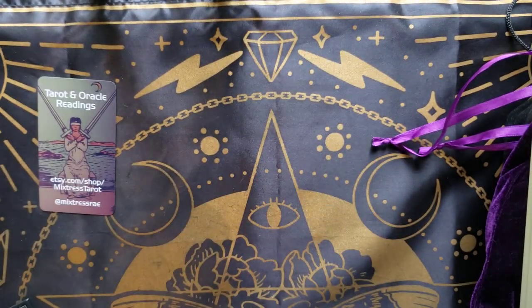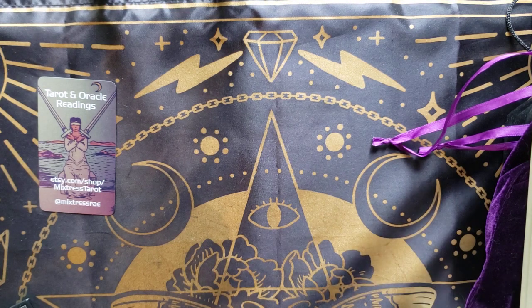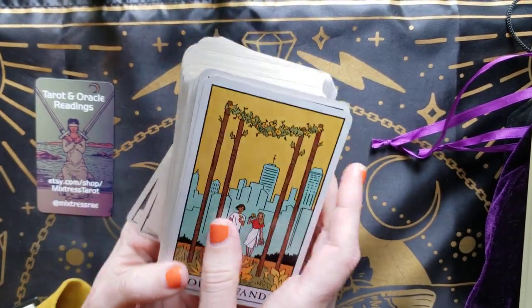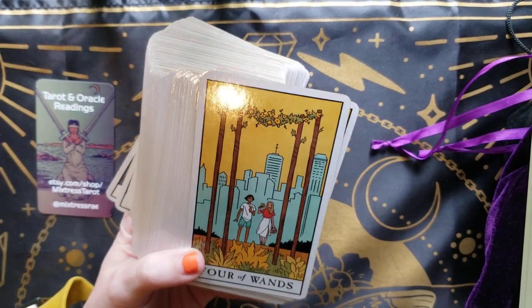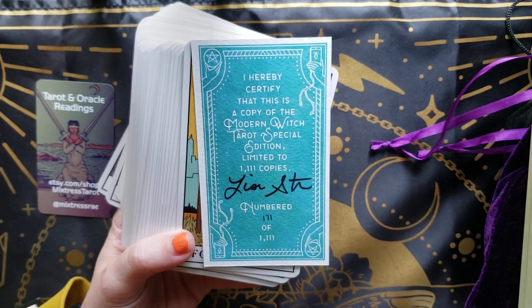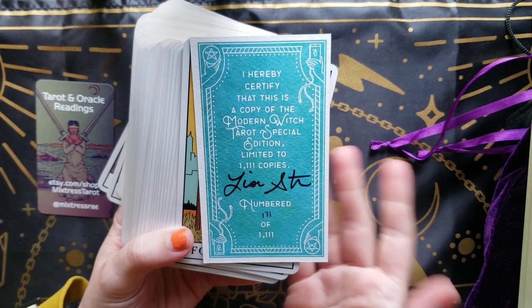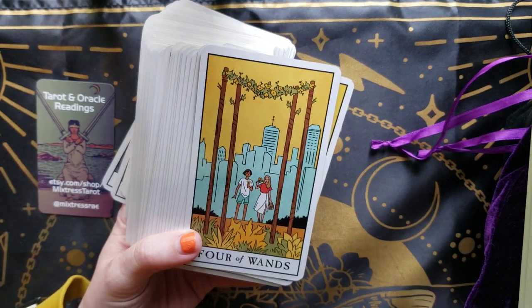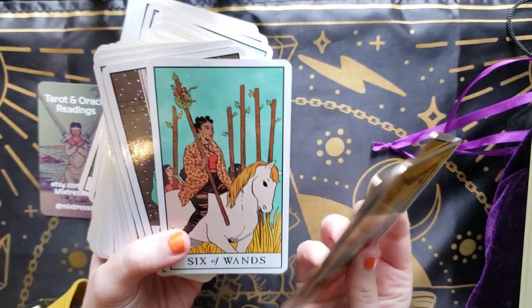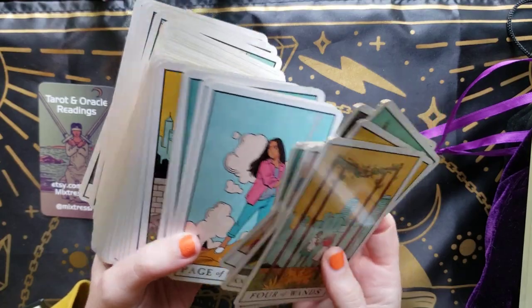I really don't have very many expensive decks, but this limited edition came with a tin and a pin and a patch, and it has gilded edges on the cards, and it's signed and numbered. This is the only signed and numbered deck that I currently have. That's not something that's super important to me, but I just really wanted to support this deck.